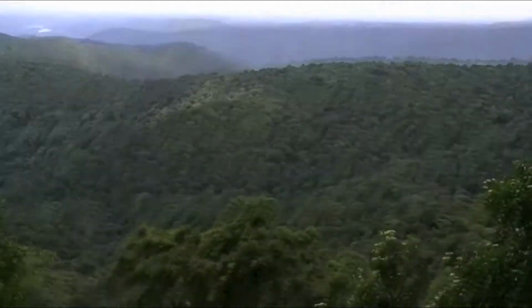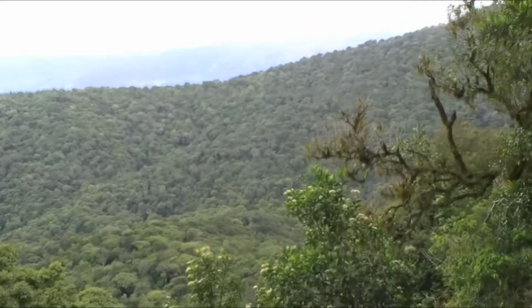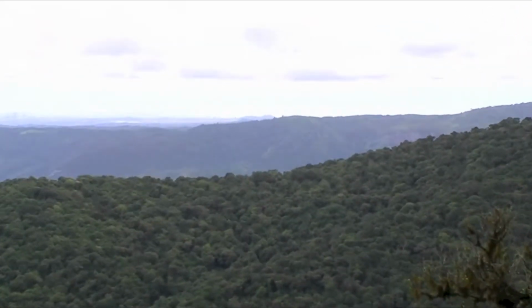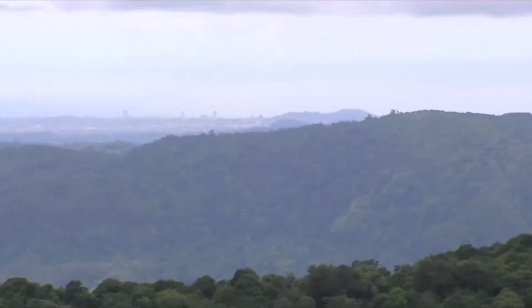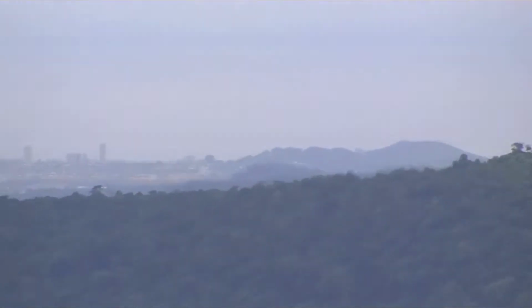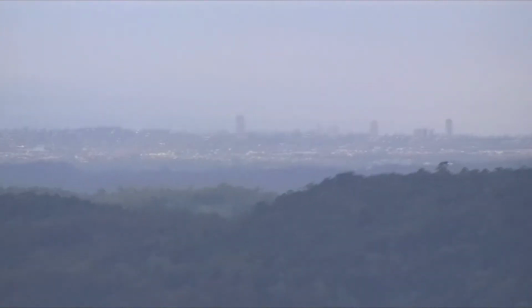Yet another amazing view on this walk. See Burley Heads down there. I think that's Burley Headland over there. Burley Heads in Miami. Nobby's Beach. Back up to Surfers Paradise again.